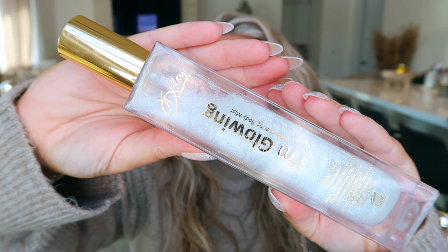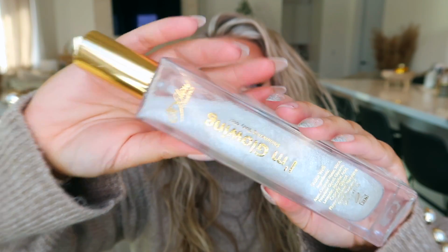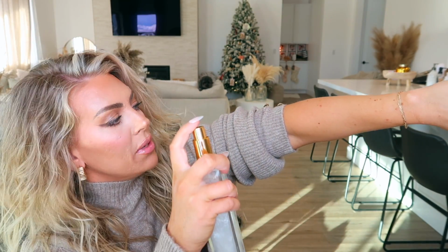Okay, and then last but not least, I got this, and you guys all need it if you like to sparkle. If you don't like to sparkle, don't get it. This one is the JD Glow Cosmetics I'm Glowing Shimmering Body Mist in the color Lightning. It is the most beautiful sparkle spray, and it's such a fine mist, so you don't even have to rub it in. Basically, it smells like pear. It's very yummy. Did you see how fine that mist is? Shake it up really well, make sure they're all mixed in. But you just spray it like that, and I don't rub it in. You could if you wanted to, I don't.